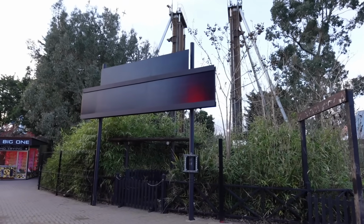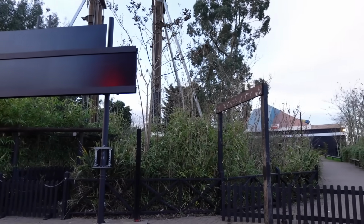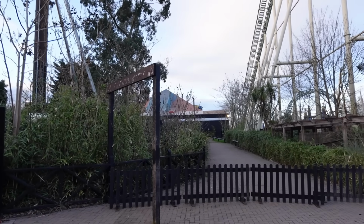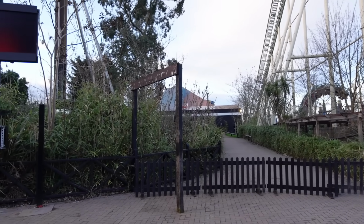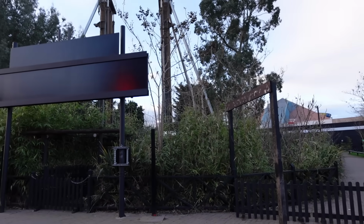And just around the corner, of course, Black Mirror Labyrinth has now left the park as well. It'll be interesting to see what happens with that space. It was formerly used for Fright Night's mazes, so possibly we'll return to that, or maybe they've got someone else planned. But yeah, Black Mirror Labyrinth is no more.